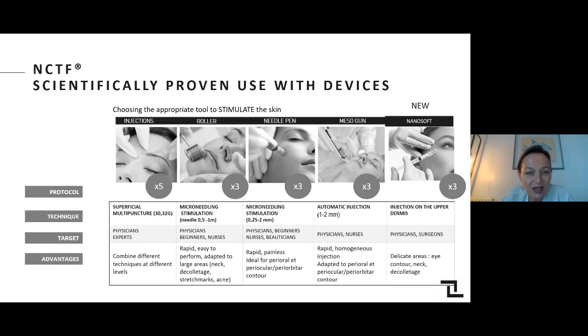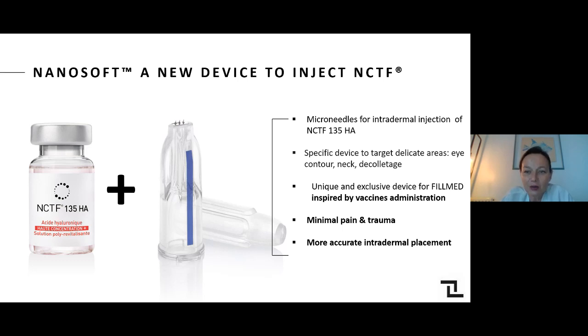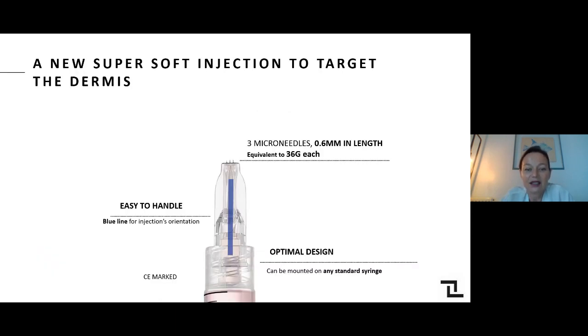If you prefer injection, you can use a 30 or 32 gauge needle with 5 sessions, and 3-session protocols are coming soon. If you prefer a roller, you can use a roller of 0.5 or 1 millimeter. If you prefer a needle pen, you can use it with a length depending on the area you're going to correct. If you prefer a mesogun, that will also work. But today Nanosoft will bring something really different that was impossible before: treating delicate areas. Nanosoft is a needle with 3 microneedles on it, directly inspired by vaccine administration, and it provides minimal pain, minimum trauma, and standardized injection depth.